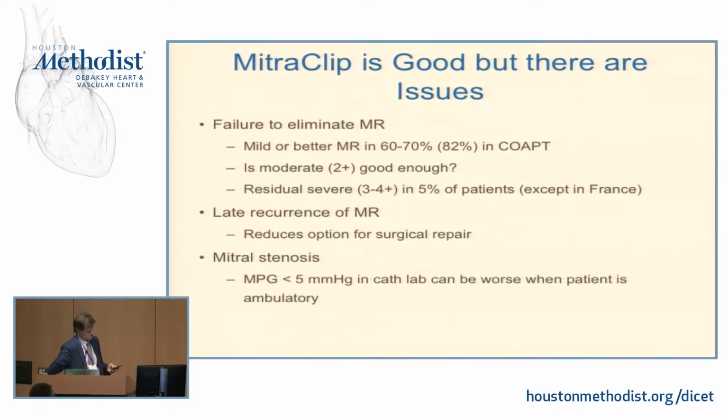So mitral clip is good, but there's still some issues, and probably it's important to point out that in most trials, getting down to mild, 1+ or better, is about 60 to 70%. It was 82% in COAPT. Is moderate, leaving 2+ MR really good enough? And there's still 5% of patients, except in France, who still have severe MR. So it also reduces options for surgical repair later.